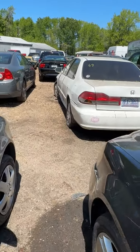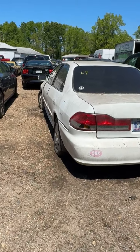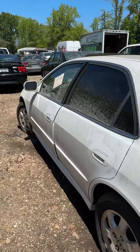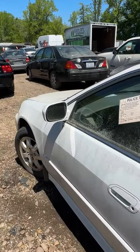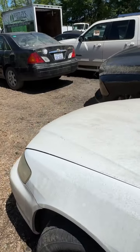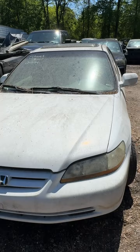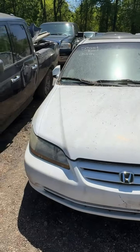All right, lot number 69 coming up, and this is going to be a 2003 Honda Accord. No key on this one. Another tow from the Hampton police. Coming back around to the front end. Marked on it, street tow.